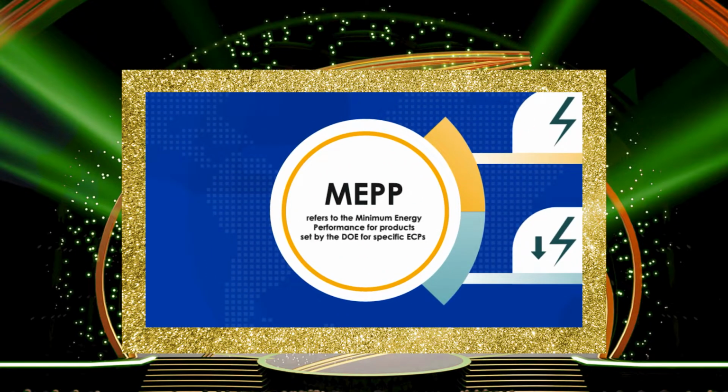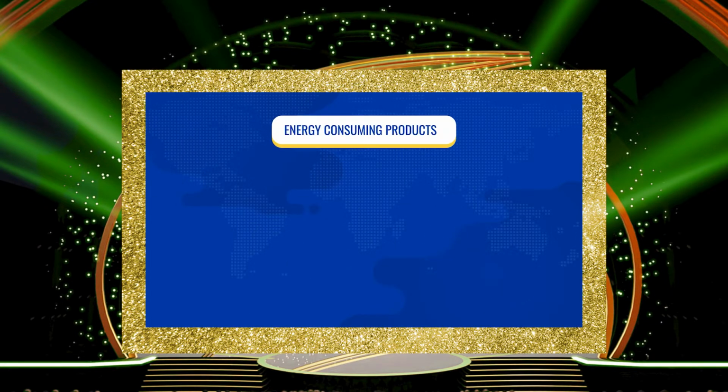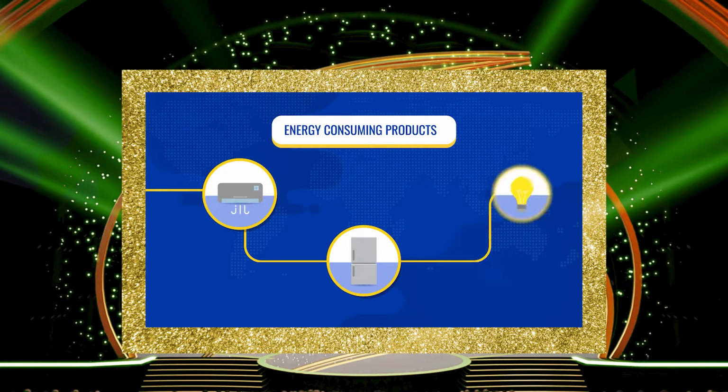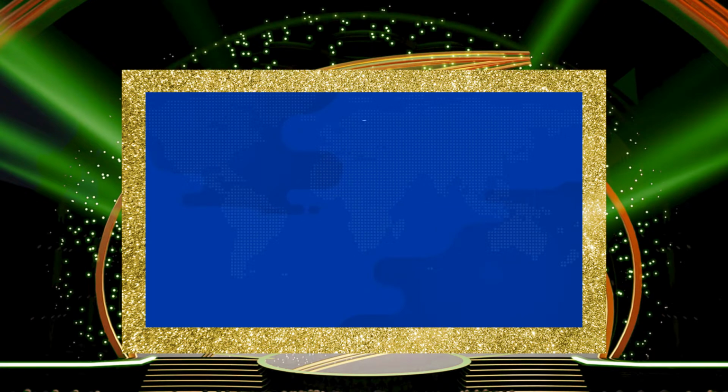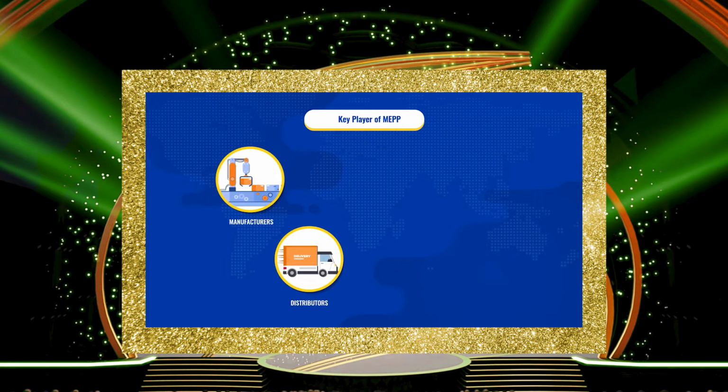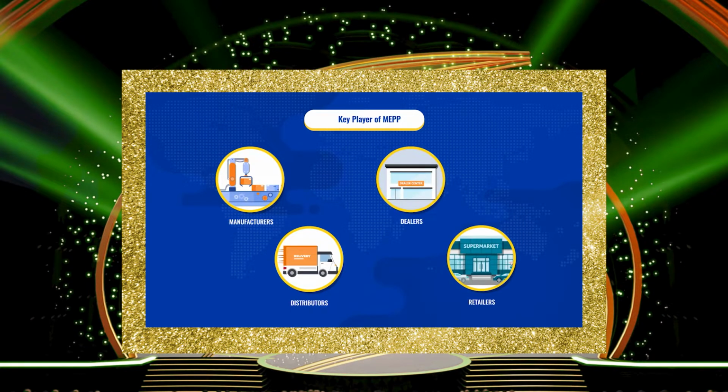MEPP refers to the minimum energy performance for products set by the DOE for specific ECPs. The initial coverage of ECPs of MEPP are air conditioners, refrigerating units, and lighting products. Other appliances such as television sets, electric fans, washing machines, etc., are for future inclusion. Who needs to comply with MEPP? MEPP is covered by the PELP for compliance of manufacturers, distributors, dealers, and retailers of ECPs.